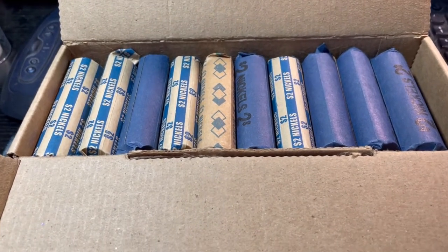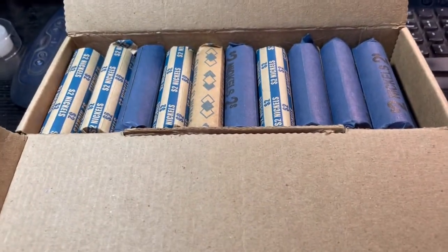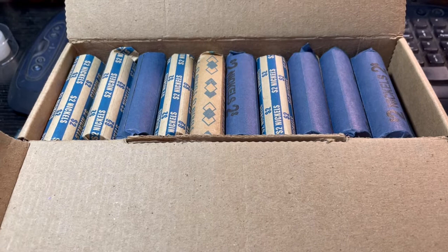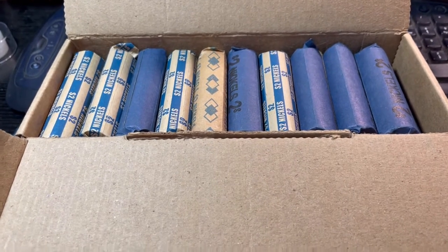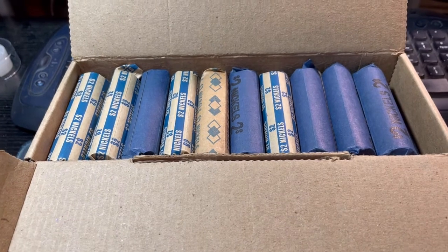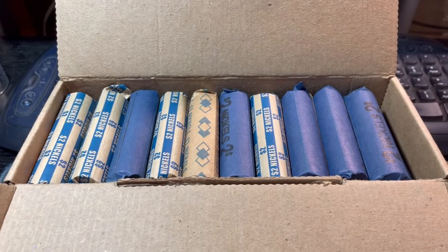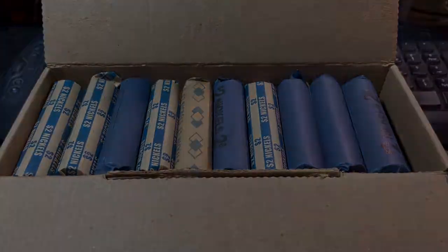So you know what I'll be looking for? I'll be looking for war nickels, which I have a little streak going on. My last two boxes had them. So we'll see if the customer rolls produce any war nickels, Buffalo nickels, error varieties, anything like that. I'm not going to waste much time. We're going to break into these, and as soon as I find something, I'll let you in.